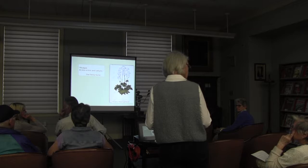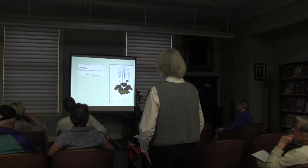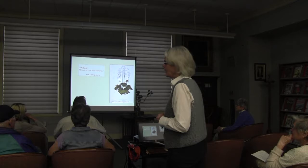What does cathartic mean? Cathartic is a catharsis, a purge. And so rhubarb is a plant. There are a couple different kinds of rhubarb. Many of us have probably been eating spring rhubarb already that we grow in our gardens. It's common garden rhubarb. The plant that you see in the picture here is what's called Chinese rhubarb. And that was not one that people grew in their gardens to make rhubarb sauces and pies out of.